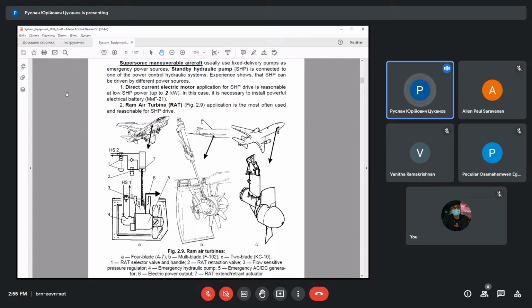As for emergency power source, we always use a standby hydraulic pump. And the only question is, what is the power drive for this standby hydraulic pump? Here there is a big variety of what kind of energy we can use on board the aircraft to drive this pump. The simplest but not the best is a direct current electric motor application. Such a structure it's possible to use with low power.